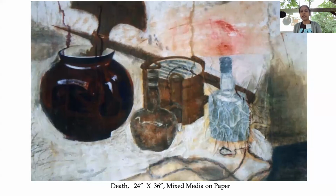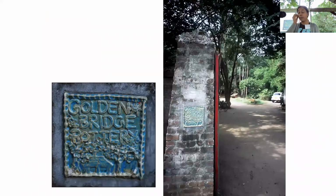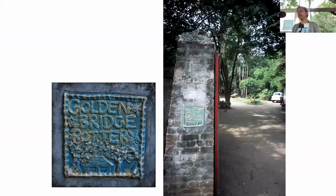As a painting undergraduate student, I started putting cement and sand and clay on my paintings, and my teachers said that I should do mural design rather than continue as a painting postgraduate student. So that's what I did in murals. I tried working with clay, with fresco, sand casting, and terracotta, and thought that I wanted to learn how to make pots on the wheel to create forms that I would then make murals with.